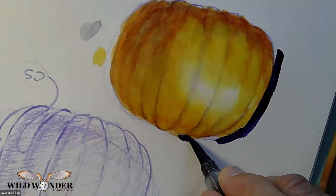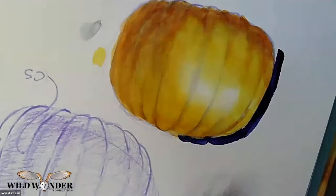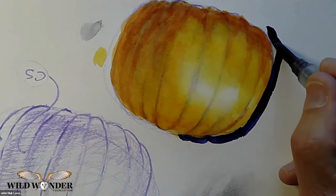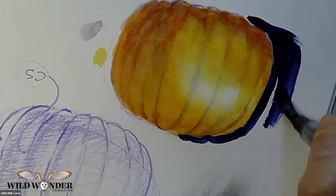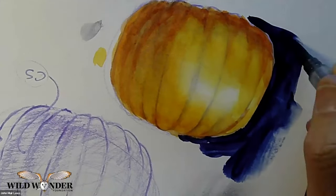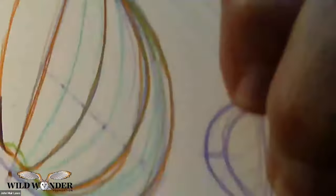And this dark blue paint is called Daffodil blue, and it's really fun, super dark. Doesn't this make this pumpkin look more glowy?